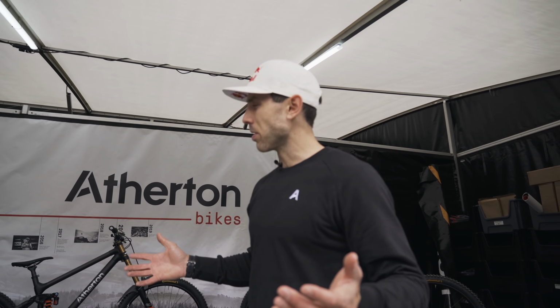So this little section of the pits is where all the fresh bikes are, the bikes that haven't been hammered down the hill by the riders. Anything new goes in here, so any bikes we're launching, we can bring to events, people can come in, have a look at them, test them out.